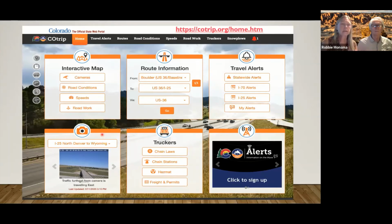When I want to see if there's snow down in Kenosha Pass, I can actually just go to the road cameras on Highway 285 and see what it's looking like down there. Same thing on I-70, same thing up, I think 72 also has it. So it's just good to see what the weather's like, what the road conditions are like, and I really enjoy this app.